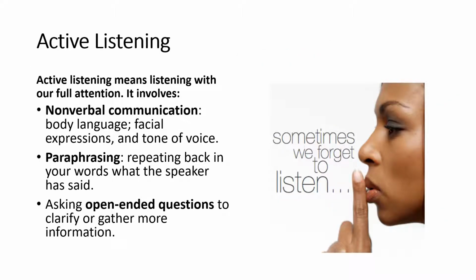Let's go to active listening. Active listening means listening with our full attention. It involves non-verbal communication, like body language, facial expression, and tone of voice. It involves paraphrasing. It means repeating back in your words what the speaker has said. It involves asking open-ended questions to clarify or gather more information.